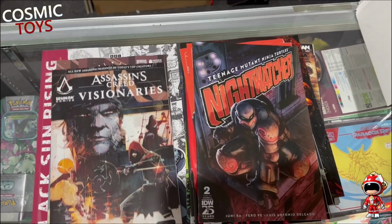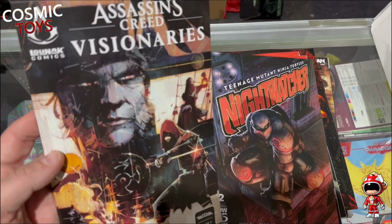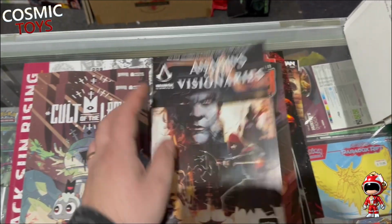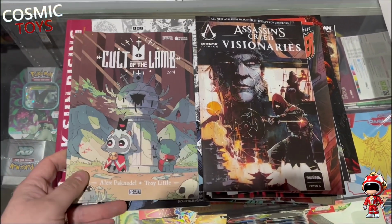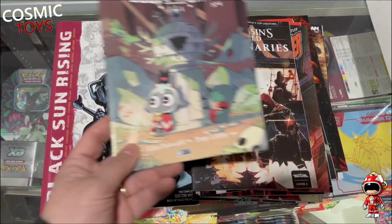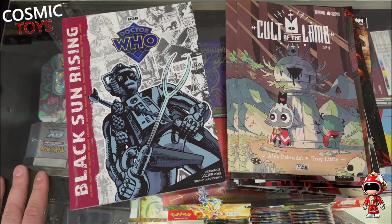I couldn't even tell you who's brought us this. It's Assassin's Creed Visionaries, Lunac Comics, I think that says. Cult of Lamb, it's the final issue. Now got 2 sets of those available for sale. Graphic novel, and we've got a Doctor Who Black Sun Rising.